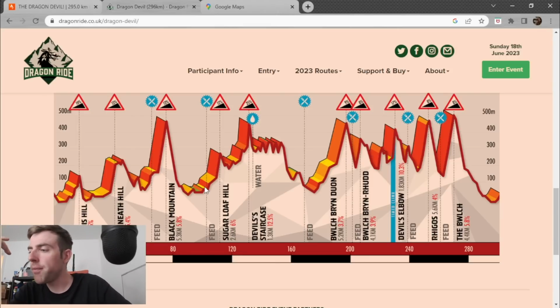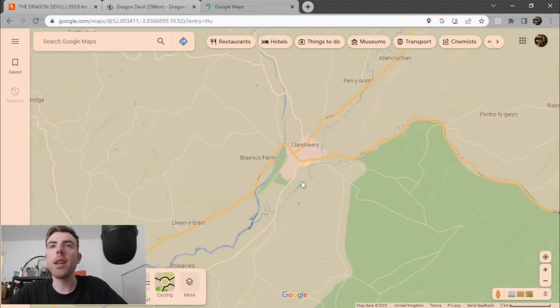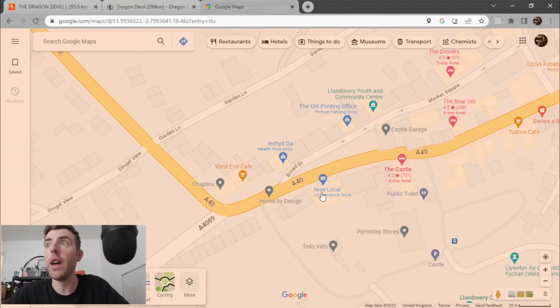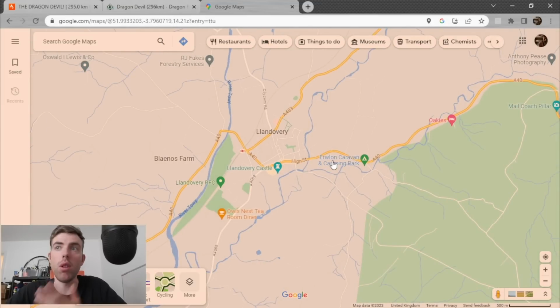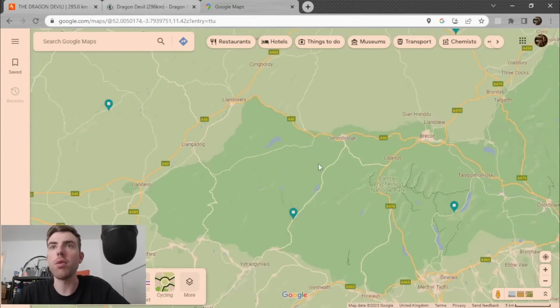And then I'm going to be very much relying on bars and liquid and gels, probably from the halfway point on, with another stop at Llandovery again. And Llandovery is probably your best bet in general for not a proper stop, but if you're going to make the most of a shop or something, then this is your best bet. There's a Nisa local there, and there is a co-op down here, which is on your way out on the A40, heading out towards that final section of the route, towards Trecastle and Senny Bridge.